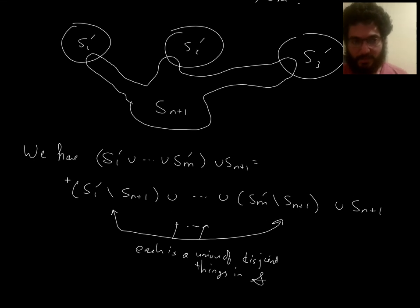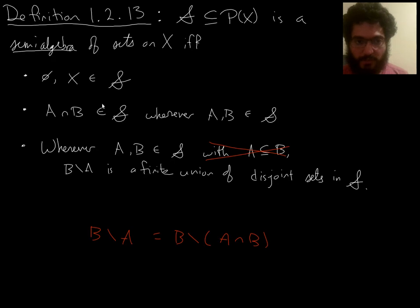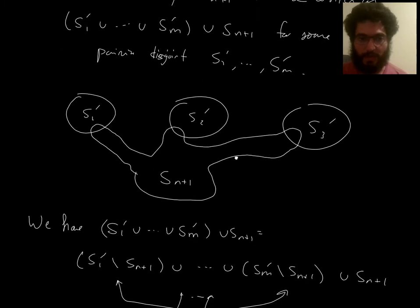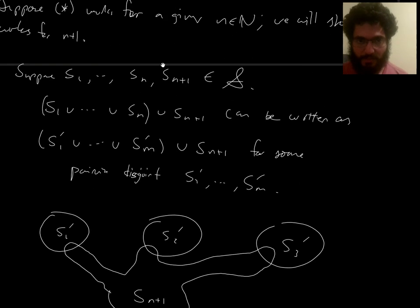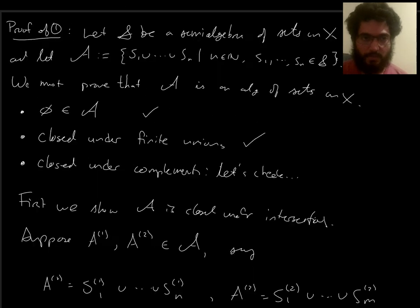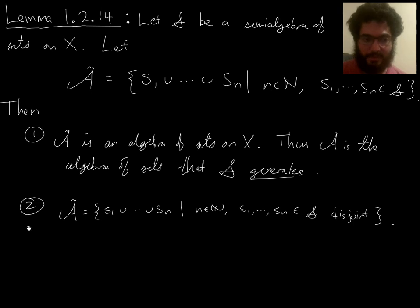All right, so I'm sort of avoiding writing out the final step, but if you just expand these out in terms of a union of disjoint things in S, which is something we're guaranteed we can do by this third bullet point here, then overall we have a finite, although possibly very long, disjoint union of things in S, which is what we needed. The goal was to show that this is equal to this, is equal to our original thing here, and the goal for the induction step is to show that this original thing can be written as a finite union of disjoint things in S. We have done that. All right, so back to the statement of the lemma. We've now proven 2.